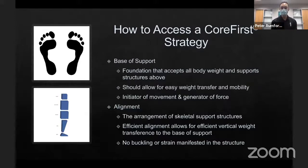So alignment, the arrangement of skeletal support structures above the base of support. How is your spine aligned, right? Am I extended? Am I flexed? Am I more neutral, right? So thinking about that. Efficient alignment allows for efficient vertical weight transference to the base of support.